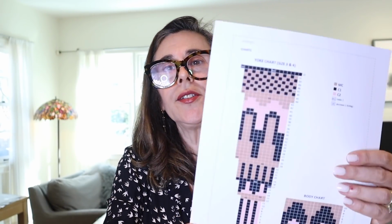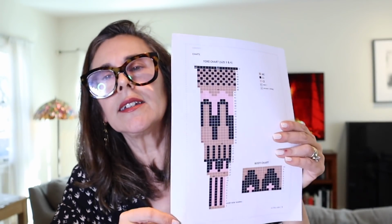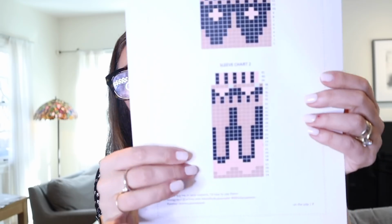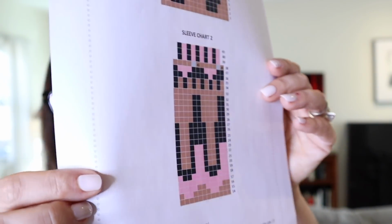And this is a free pattern, so I'm not, you know, showing anything off that shouldn't be shown off. But I already have the chart printed out, and I'm ready to go and knit that. I'm going to knit all the colors up: black, light pink, and a cinnamon orangey color. I don't know if you can really see. It's darker than that. This is having a ring light, which blows everything out. So that's what I'm doing.